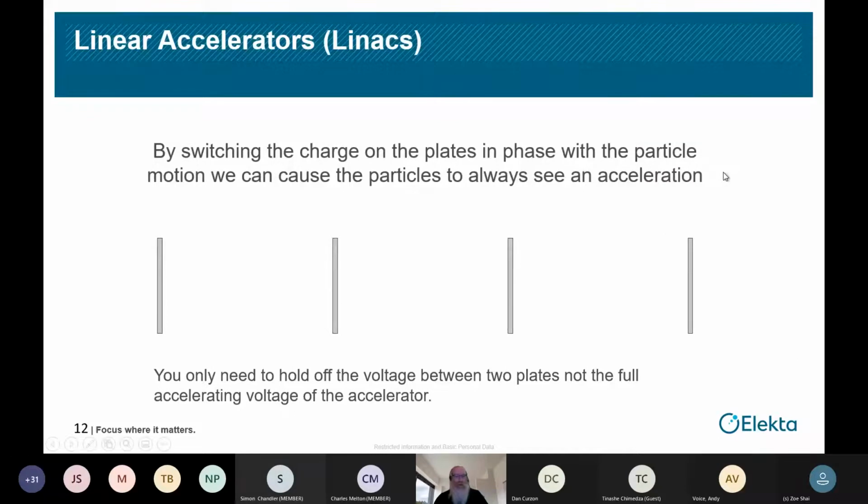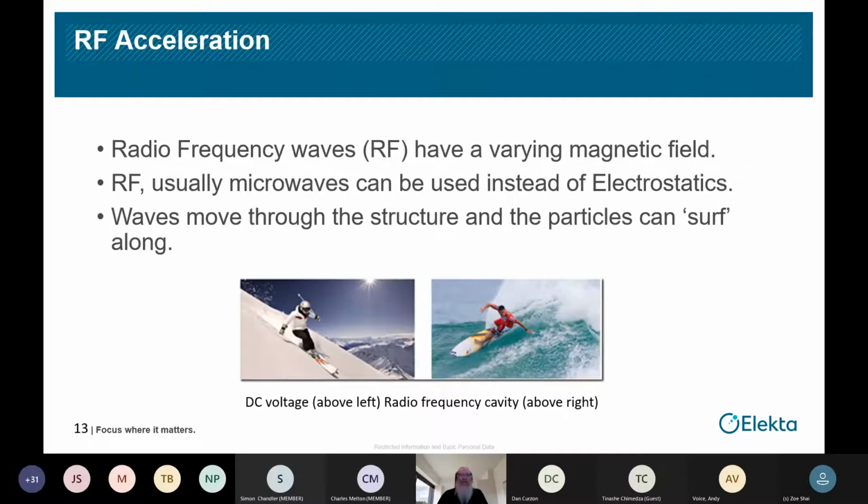So what we end up with is Linacs, linear accelerators. Rather than increasing that voltage to massive amounts, what we can do is have a number of plates and change the phase on that. So rather than just having a plus and a minus, by switching the voltage in phase with the acceleration, we can get sequential acceleration. We're basically putting a number of these electrostatic accelerators in series, and that way we don't need these massive voltages. We can do it a bit at a time, and then we can work with rather more normal voltages. So that's a basic Linac, an electrostatic Linac. That's fine, but they are still very big.